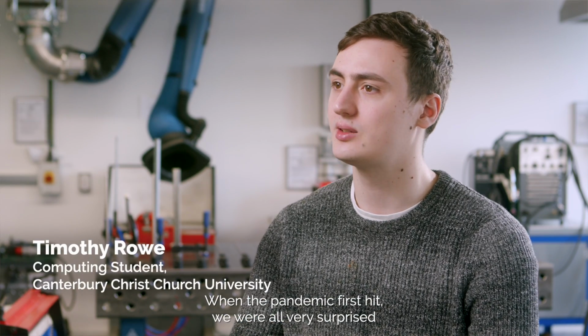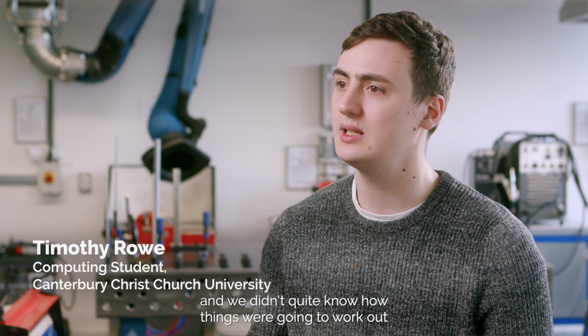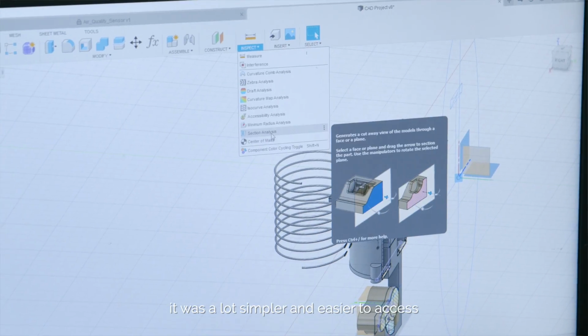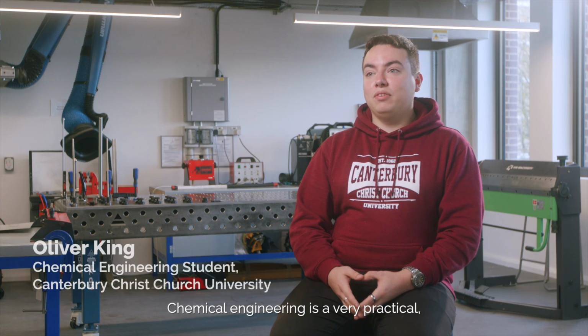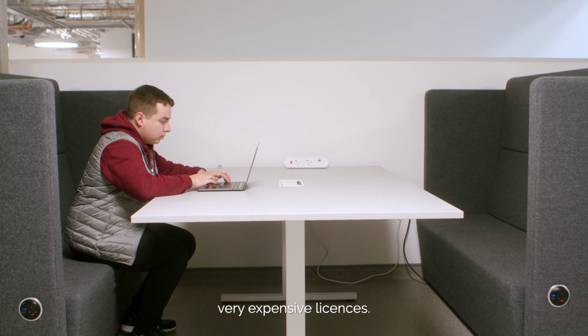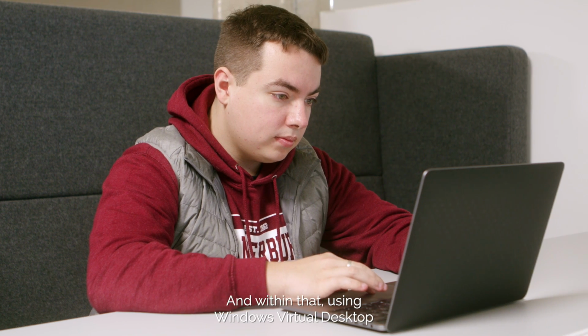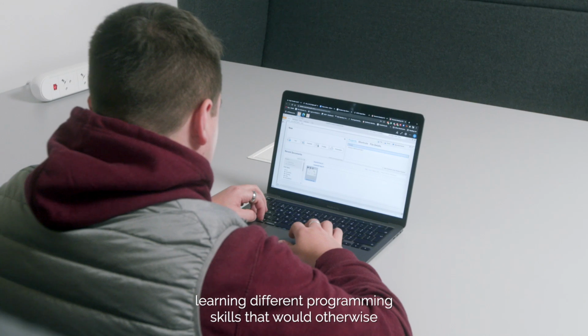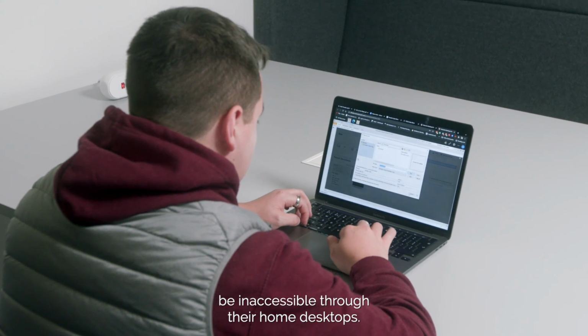When the pandemic first hit, we were all very surprised, and we didn't quite know how things were going to work out for our courses. We were stuck. But when Virtual Desktop came in, it was a lot simpler and easier to access all types of university-based applications. Chemical engineering is a very practical, hands-on subject. We use some software that requires some very expensive licenses, and within that, using Windows Virtual Desktop made it much more budget-friendly for the university, and that means that students can get much more hands-on time learning through the software, learning different programming skills that would otherwise be inaccessible through their home desktops.